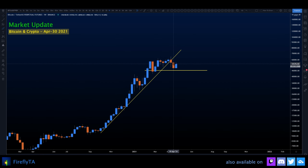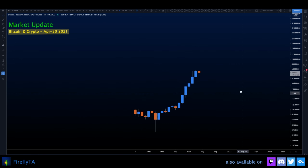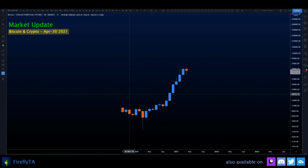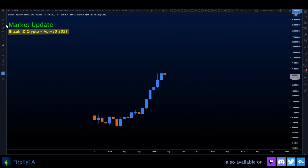But if we close where we are right now or higher, this would be a very, very good sign in the short term. We have the monthly close, and looking at the monthly structure, you can see that this candle is perfectly fine. Oh, this is the Tether chart on Binance, so there's not much data. But as you can see, this candle isn't bearish at all. It is actually pretty good to refresh this uptrend.